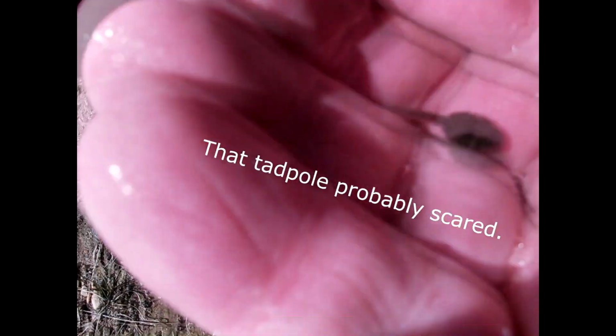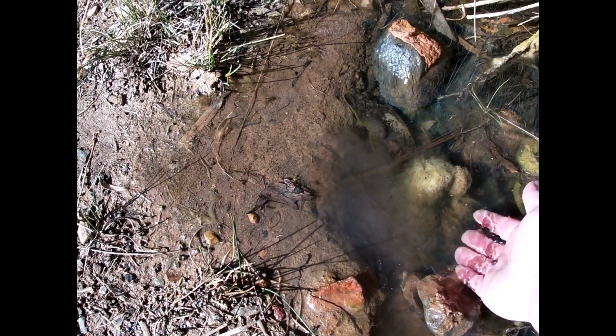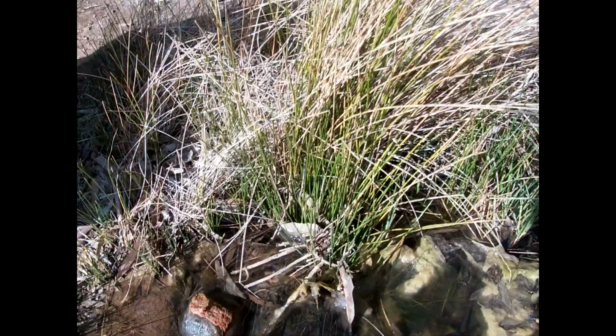A little big fat one. I'll see if I can scoop him up. Yeah, like that. See him in my hand there? That's a tadpole. Wriggling around. Not quite a frog yet. Put him on my hand so you can see him. There's his tail and everything. I'll just put him back in the water. There you go. Don't know what kind of frogs they are.